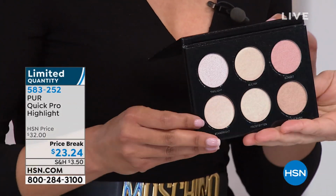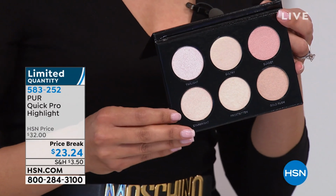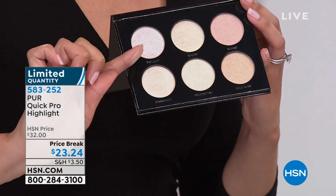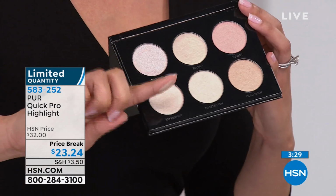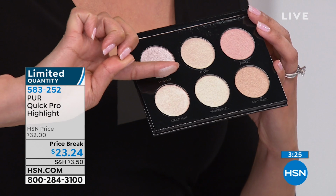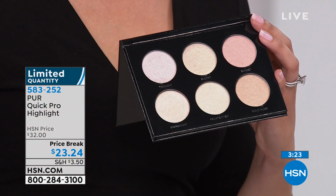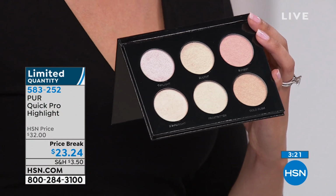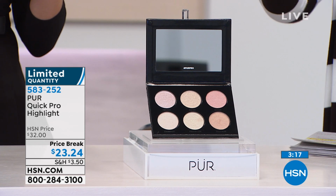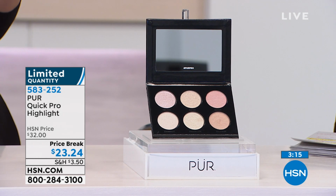But then also, what you have in here is the full pigment, like you mentioned. With one swipe, ladies, you get beautiful shades. I mean, look how gorgeous that is. These are stunning. And we're going to show you on the models, because seeing is believing. For $23.24, this is going to be the best investment to really give you that glow, that radiance.